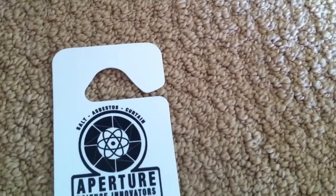Also, I picked up something to one of my other favorite Valve games, Half-Life, and I picked up the Black Mesa parking passes. And these are decals. They actually stick on your window. I actually bought 3 of these. And obviously one of them is on my car, so I picked up 63, 64, and 65.